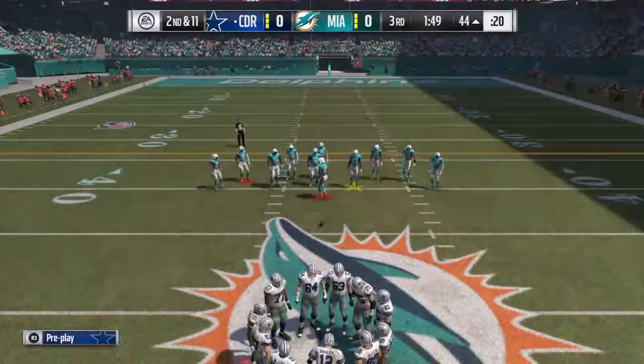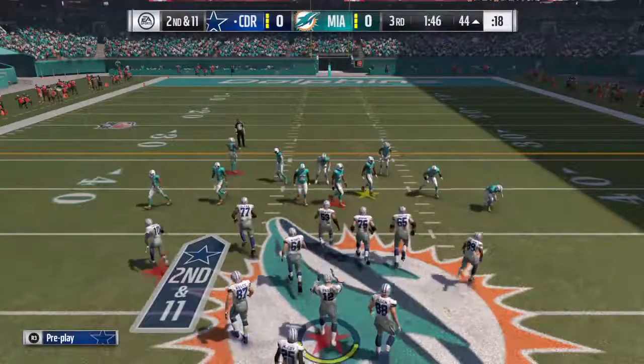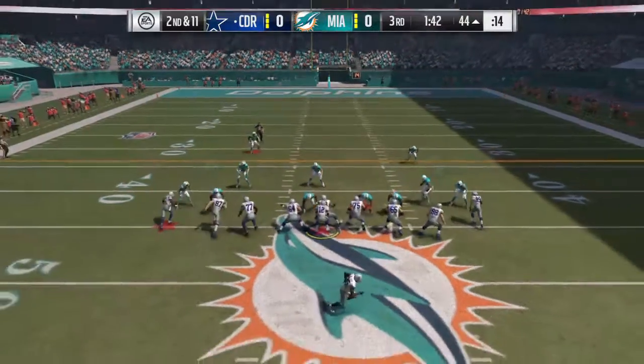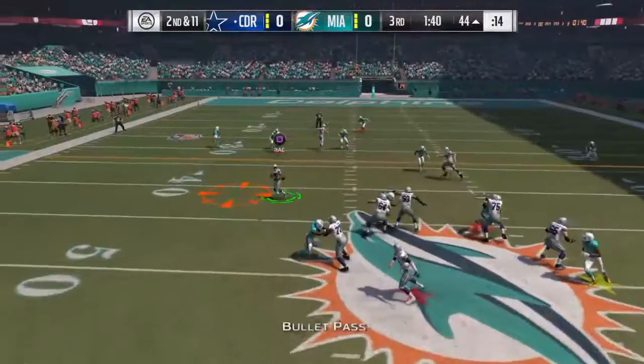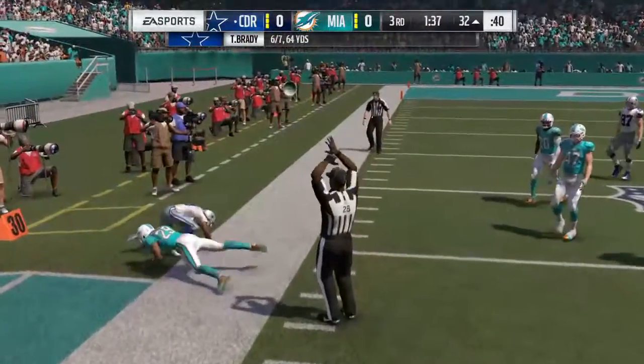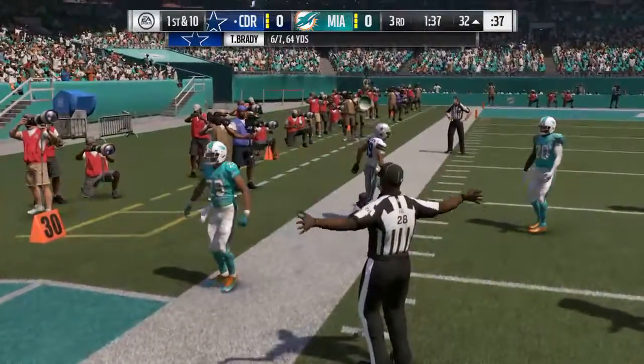Good luck trying to get your running game going against Ndamukong Suh. I mean, he is so strong. Just trying to move him, take one guy, two guys, whatever. I wish you a whole lot of luck. He usually converts an offensive running game into rubble. They pick up 12 on the play there, and they move the chains.